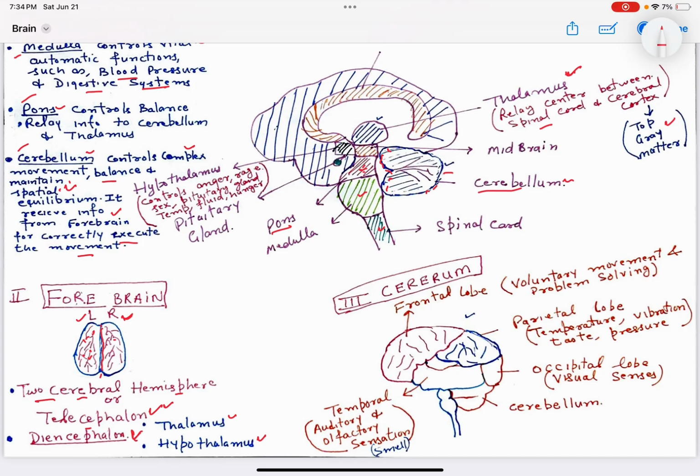this cortex is divided into different types of cortices. They work differently and for different purposes of the body. So you will see many types of cortexes that the brain would be divided into. But right now you have to know the thalamus is a relay center between the spinal cord and cerebral cortex. It's a gray matter of the brain, and the thalamus is right here.